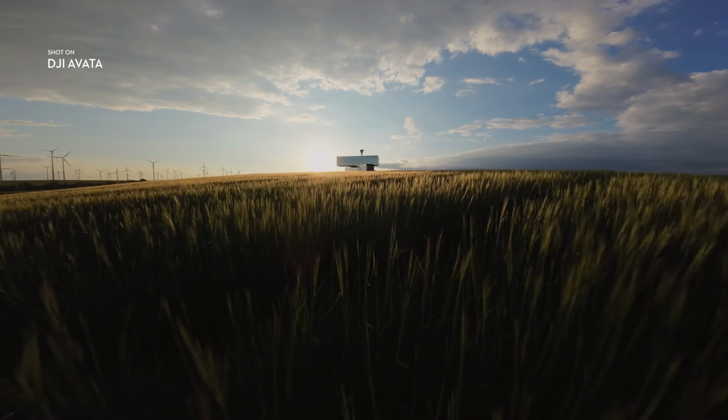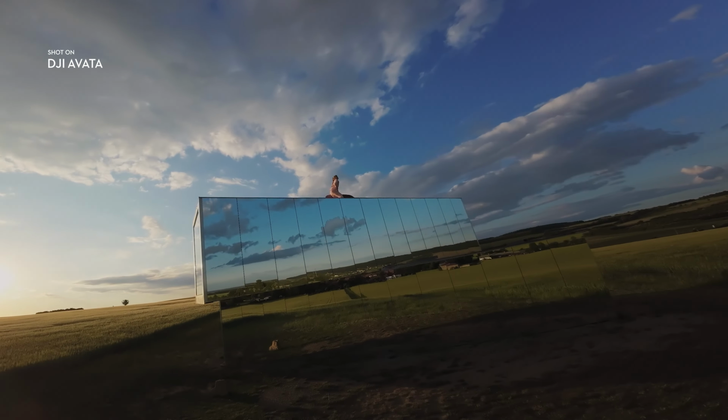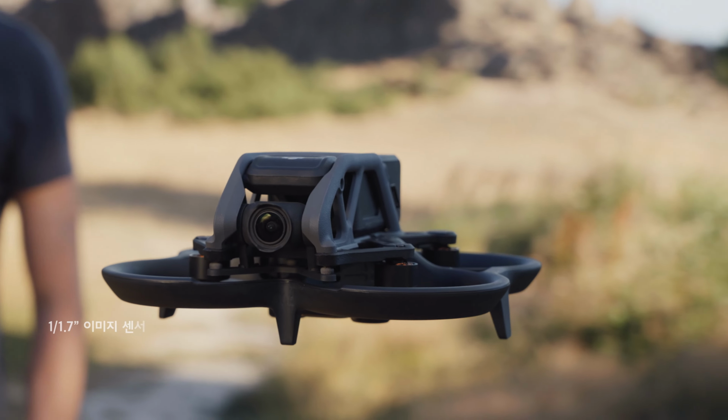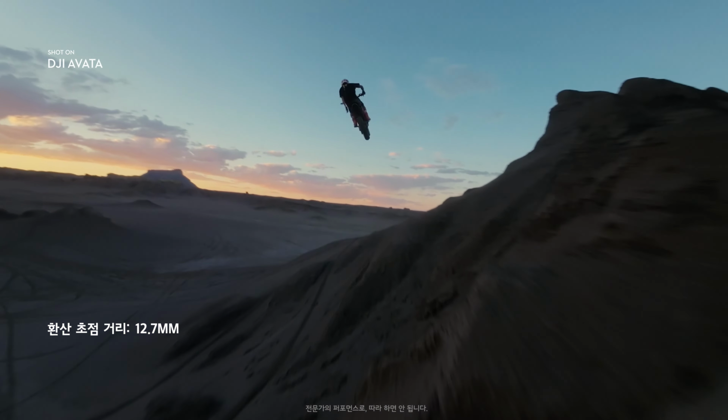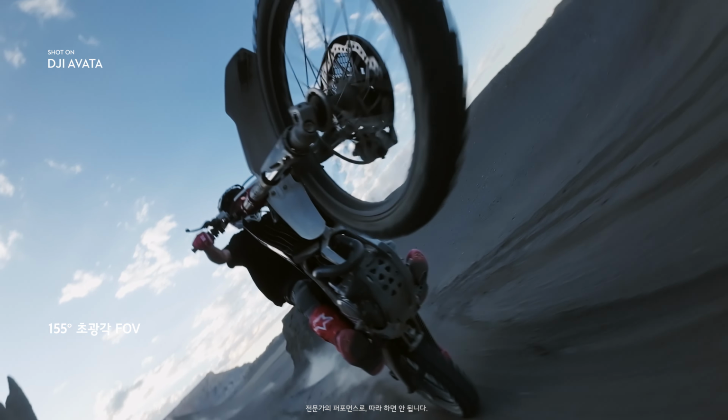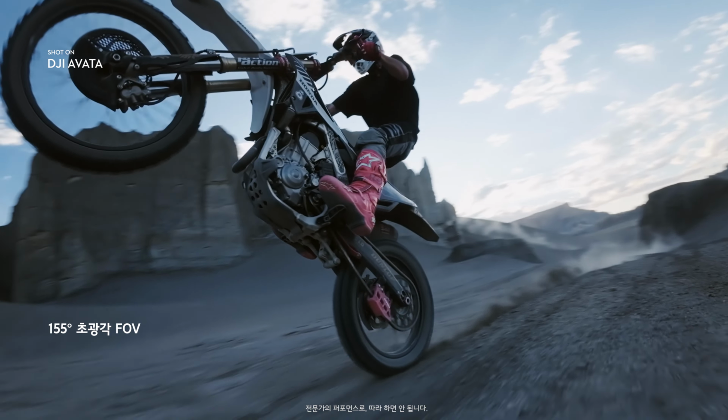DJI AVATA brings high-quality imagery to every flight. The integrated camera system features an upgraded sensor. Totally immerse yourself and your audience by using the ultra-wide field of view.